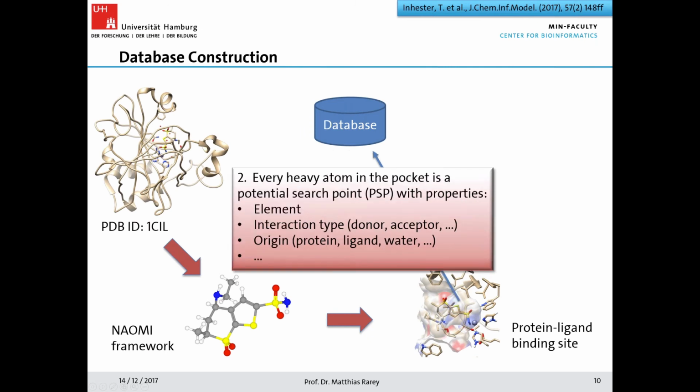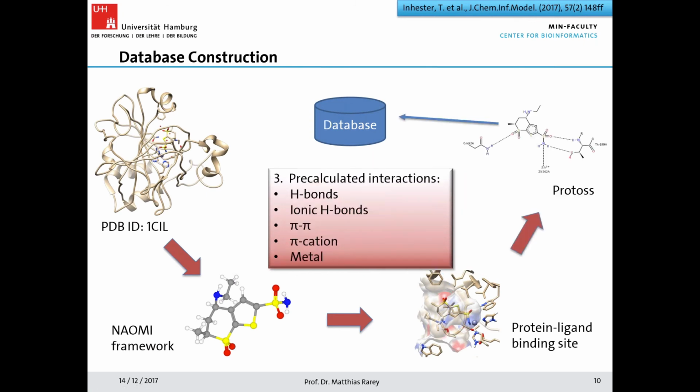in the query. Then we take nearly every atom we find in the binding site and annotate it as a potential search point, so you can start your search there, with annotations on the type and where it comes from. We pre-calculate a lot of interactions and store all this in the database.